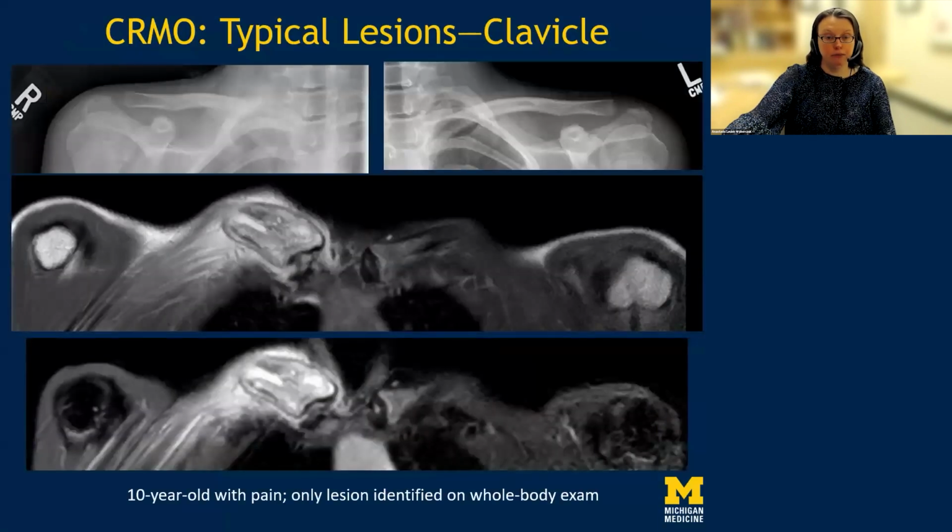Another place we talked about typical lesions is the clavicle. This is a patient who had clavicle pain in the right mid clavicle. And we see at the top of our image, we have clavicle radiographs. I think these can be very difficult to look at because there's a lot of overlap in this medial clavicle where we typically see disease.